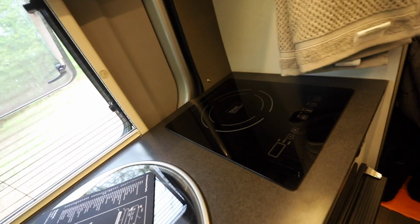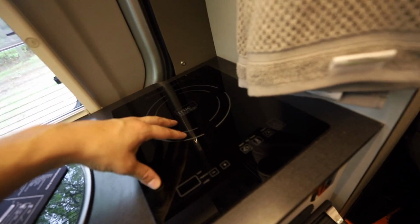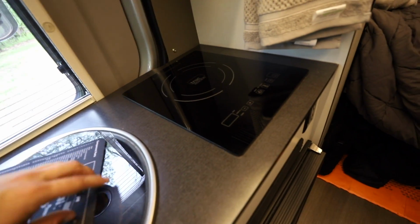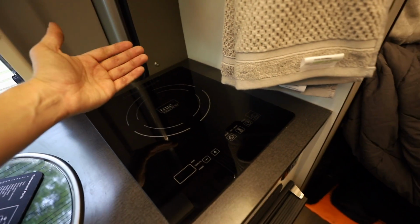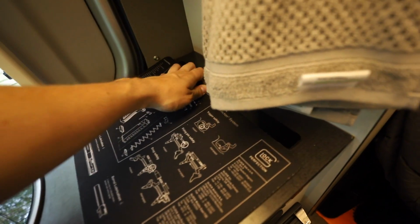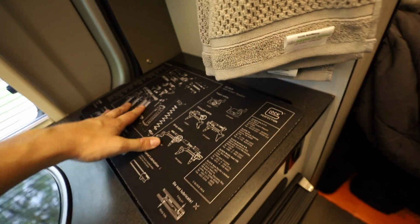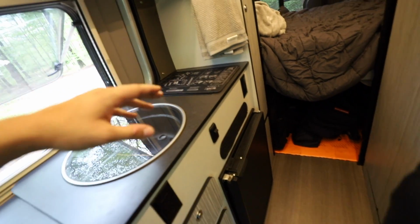Right here underneath a gun cleaning mat is an induction cooktop. This thing draws the most power out of any of the appliances in this thing, so I really don't use that a whole lot. That's going to be added to the list of more reasons why I don't want to cook. It's just easier to buy stuff, man. I know I shouldn't be eating like fast food all the time. I try not to when I'm on the road. But yeah, that is there if you need to. It boils water super quick.